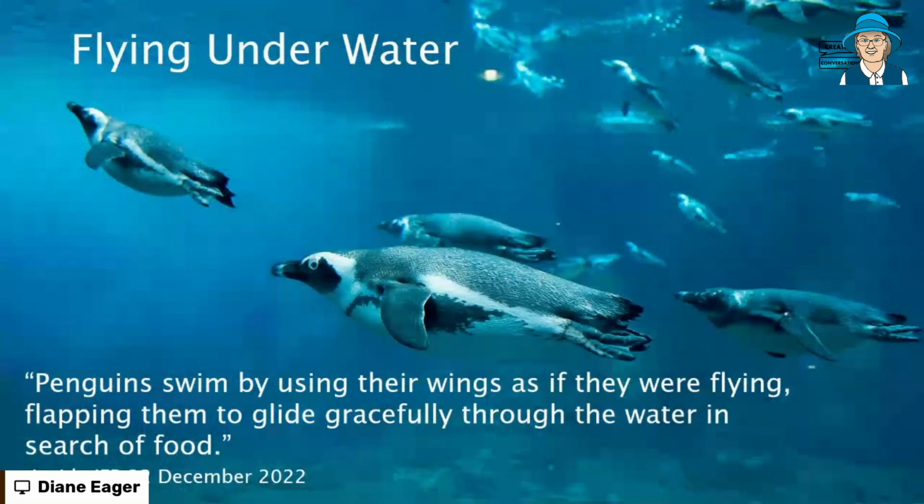It's not exactly the same as flying because the upward stroke tends to be more of a power stroke than the downstroke, but this story was actually about how they turn underwater. In other words, how they rotate their bodies to change direction.